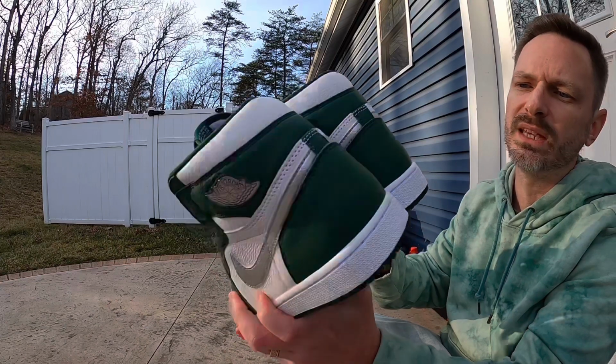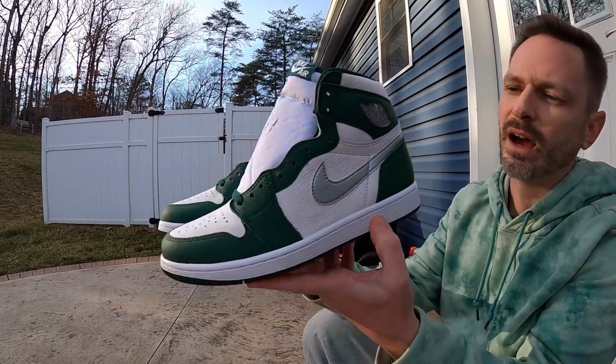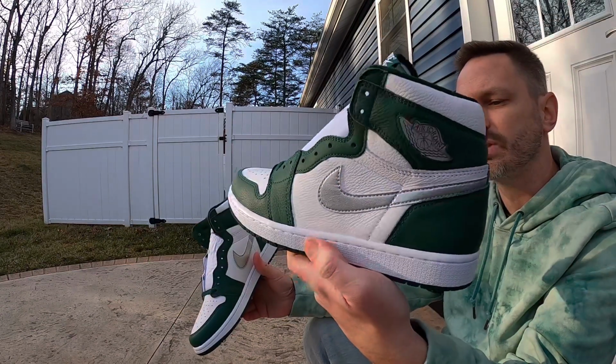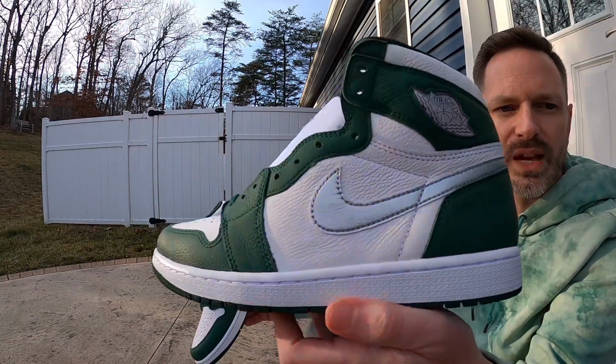I think it'll be easy to wear these around the holidays. I think you can throw some Christmas outfits together with these. I kind of feel like that silver swoosh makes it a little festive as well.